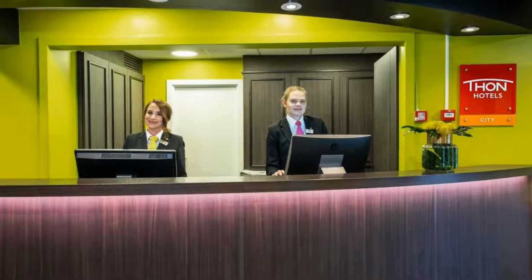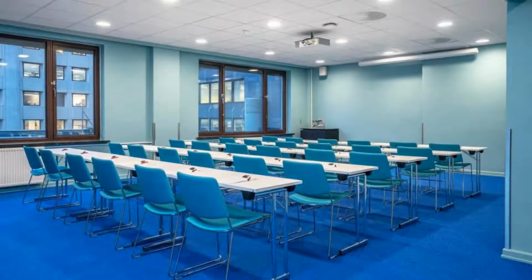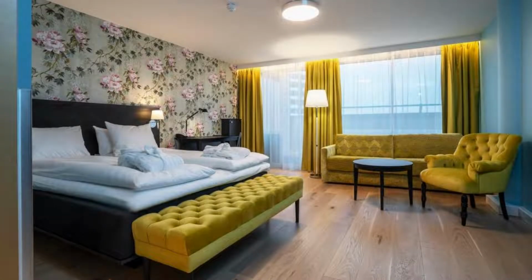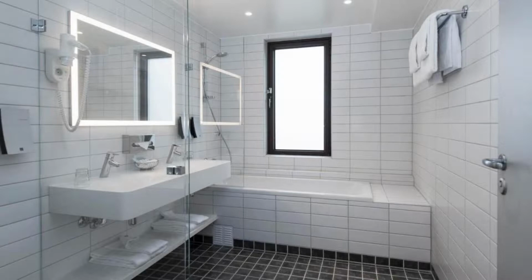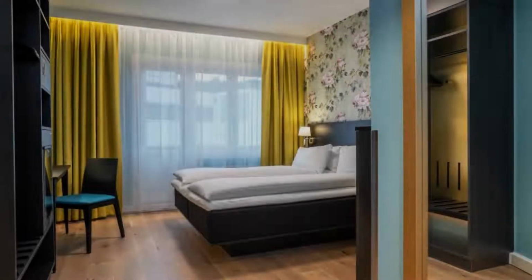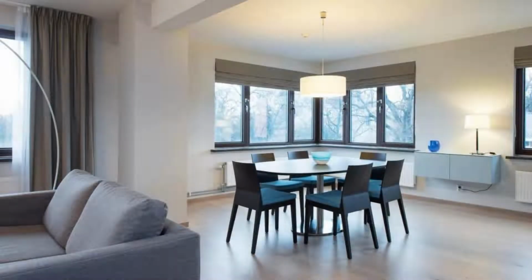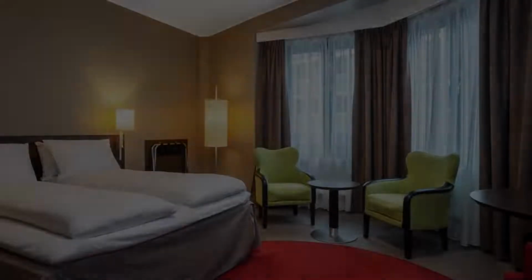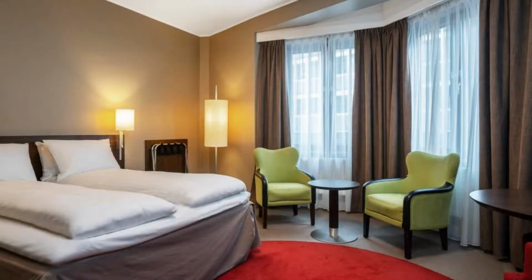The location of the hotel is attractive and guests love walking around the neighborhood. There are 6 types of rooms available on booking.com. You can book online and enjoy it. You can see more than 1,000 reviews of this hotel on booking.com. Its review rating is 8.4, which is very good.